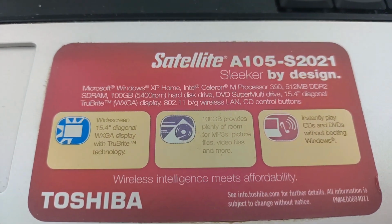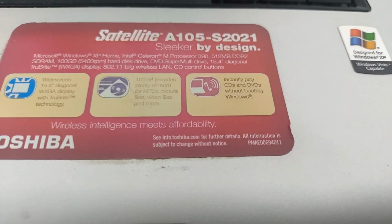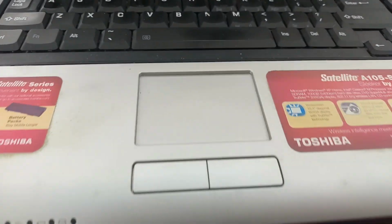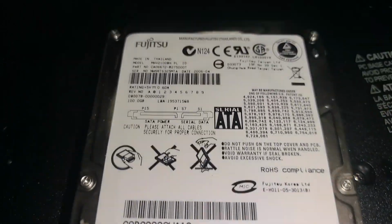Ooh, True Bright, I hope it is. Instantly play CDs and DVDs without booting Windows. Oh, this still has that. The max amount of RAM is advertised. Looks pretty nice. Keyboard's worn out, look at that, shiny. Sounds really good though. 100 gigs. Nice, 100 gig. Here we go.